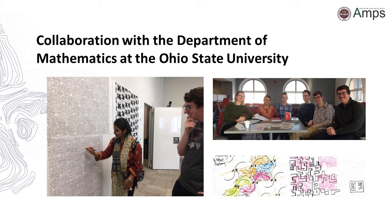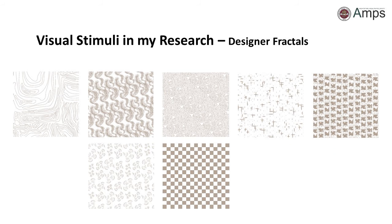The 50 patterns were narrowed down through a collaborative process with mathematics graduate students at The Ohio State University. The patterns were narrowed down to 6 using the outlined characteristics of designer fractals. These chosen patterns were then modified till they satisfied the designer fractal characteristics as much as possible. A checkered pattern was added to the 6 patterns to act as control.